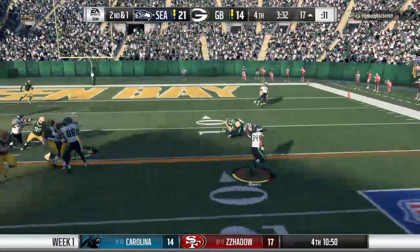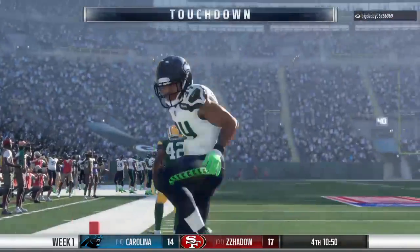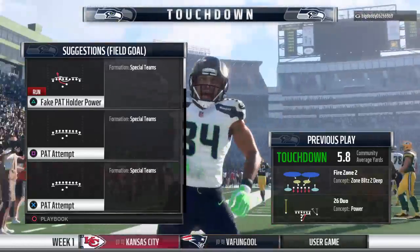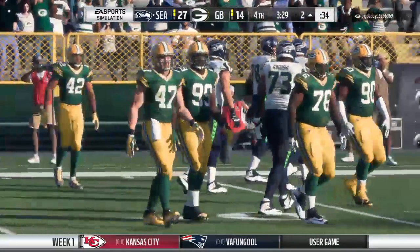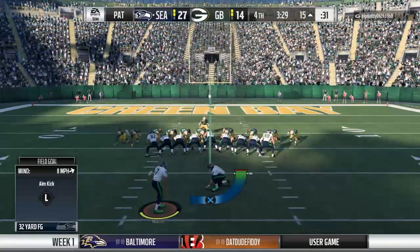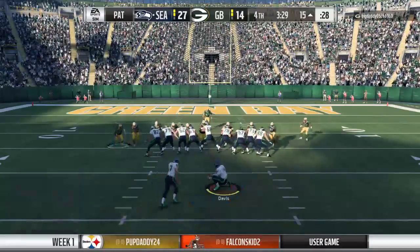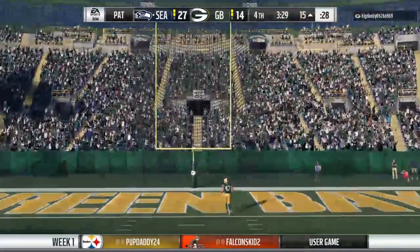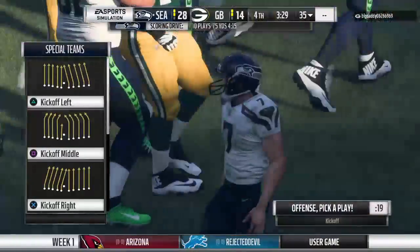They stay on the ground. Rawls again. And he is in for the Seattle touchdown. Thomas Rawls, already his 2nd touchdown here in this opening weekend. And the Seahawks find a way to stretch their lead. He's got it as they double up the lead. This one's now 28-14.